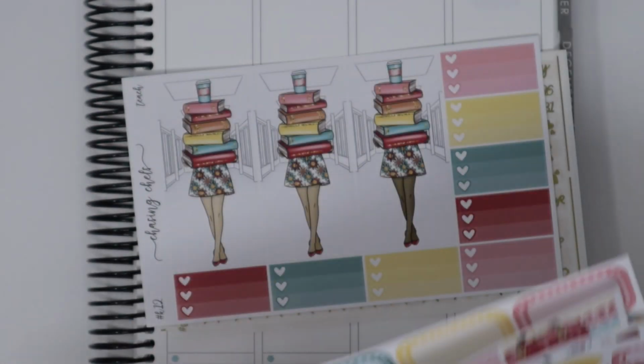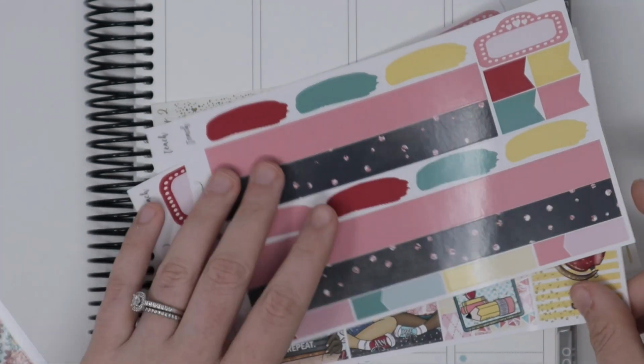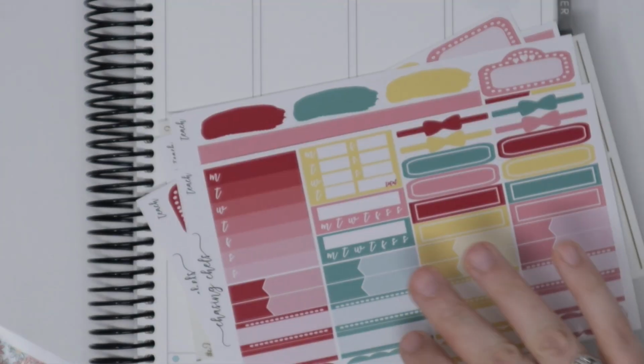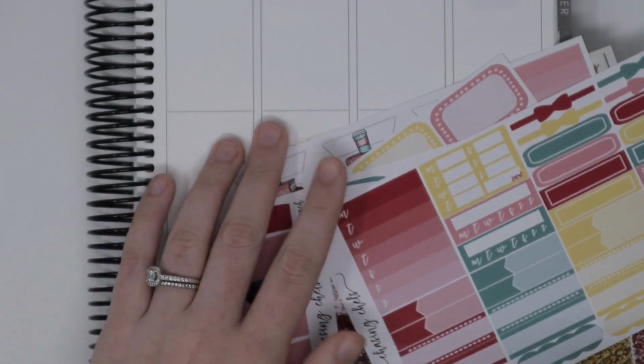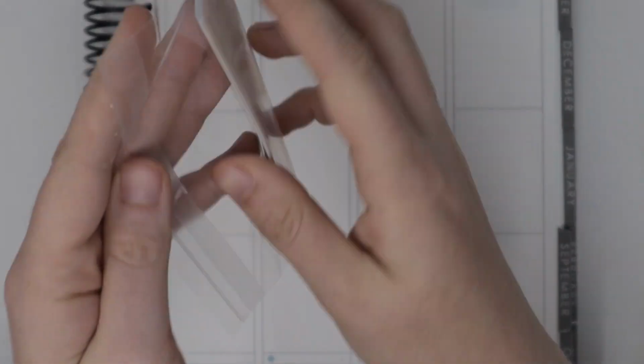So I'm just going to go ahead and put all of this back. Oh, wrong page. In order. Sorry, I'm a little OCD with that kind of stuff. I like it to be in the right order before I put it away in my stash. Okay, next I'm just going to go through the rest a little bit quicker.